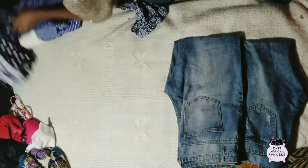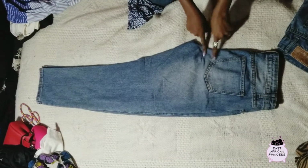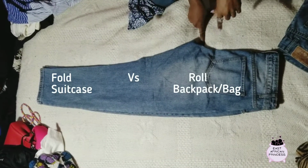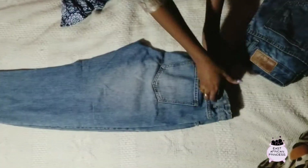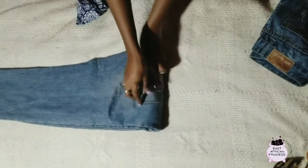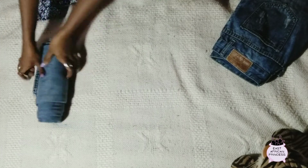Let's do this. So first you get this jean. They always say if you're gonna put clothes in a suitcase, fold them. If you're gonna put clothes in a bag or backpack, roll them. Tip is if you want to save space in the bag, roll them. It makes these clothes pretty tiny, so all I do is roll my jeans like that.